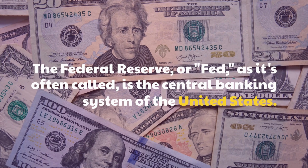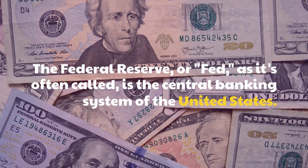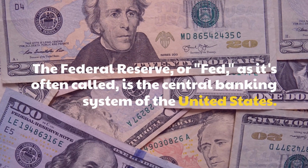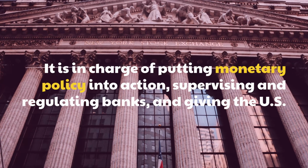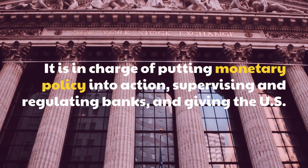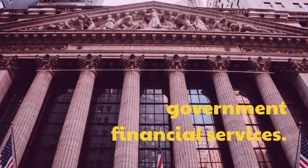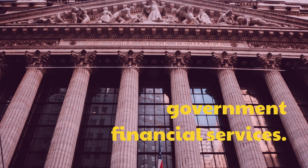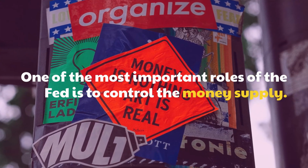The Federal Reserve, or Fed, as it's often called, is the central banking system of the United States. It is in charge of putting monetary policy into action, supervising and regulating banks, and giving the U.S. government financial services. One of the most important roles of the Fed is to control the money supply.